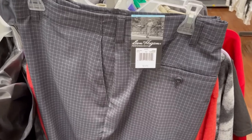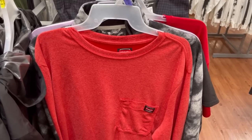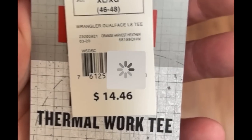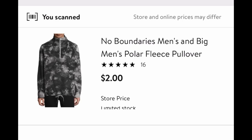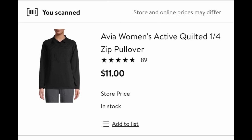These $17 Ben Hogan shorts, when I scan it with the Walmart app, they're only $2. It's crazy, right? Now, the Wrangler thermal tee, there's no way this is a secret price, right? There's no way. Yes, it is. It's $2, folks. It's amazing. You gotta scan everything. Even higher priced items like this $20 fleece, when you scan it with the Walmart app, it's only $2. And women's clothing is no different. This quilted pullover says $20, but it's only $11 once you scan it.